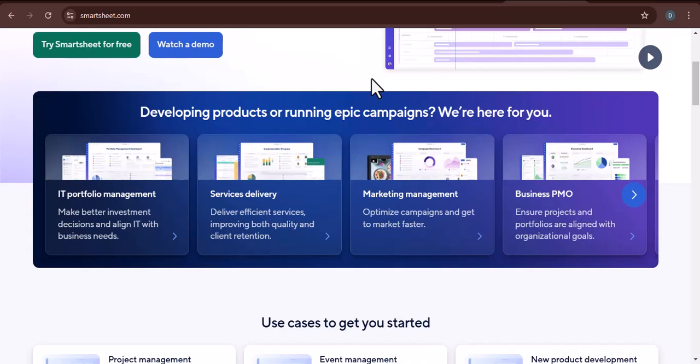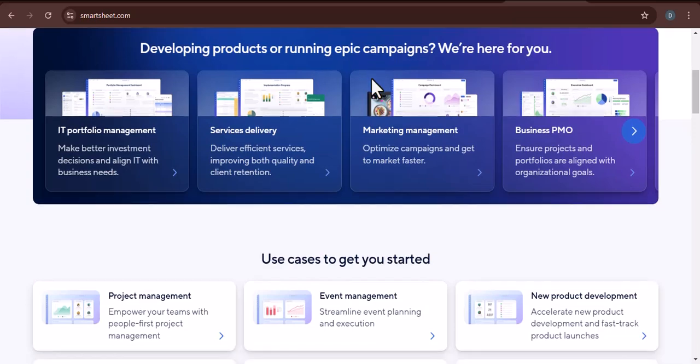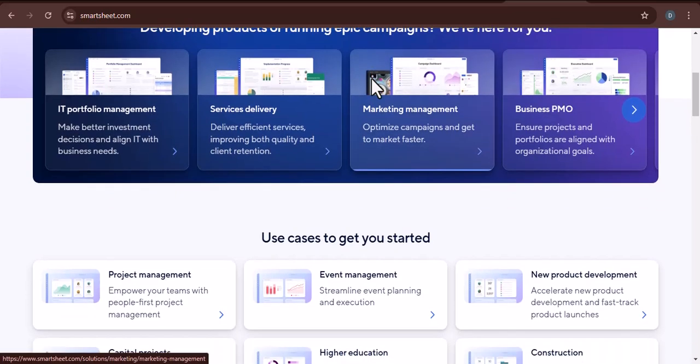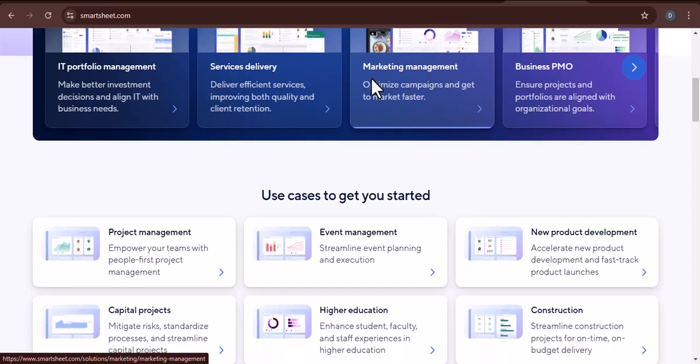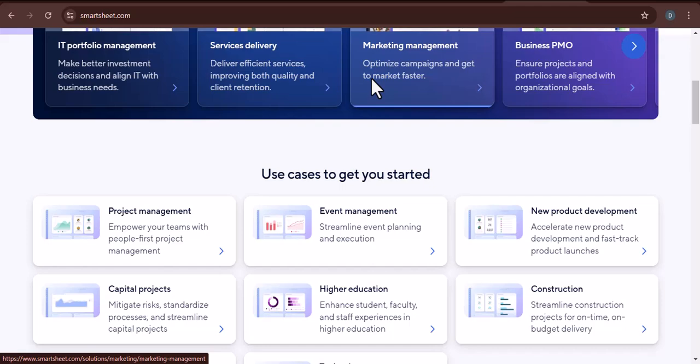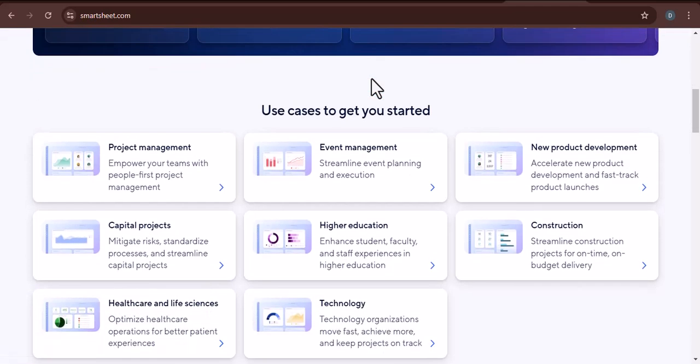What is Smartsheet? Before we get into that, let's take a closer look at what Smartsheet is. Smartsheet is a web-based application that allows you to create and share sheets. Sheets are like spreadsheets, but they have a few extra features, such as the ability to add tasks, assign tasks to people, and track deadlines.